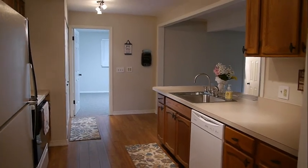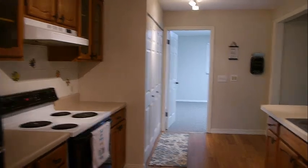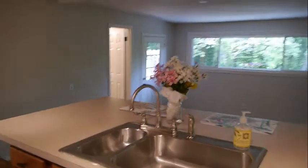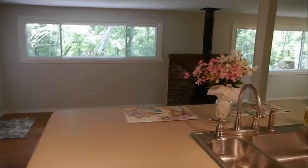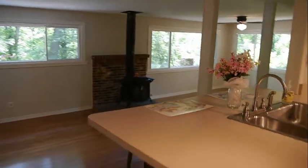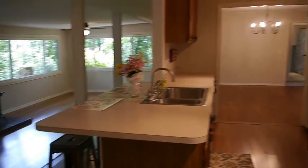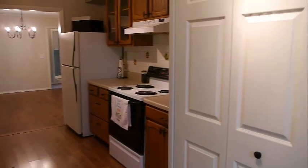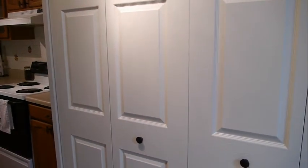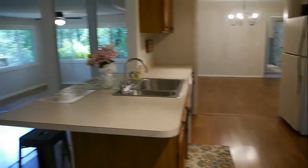You'll see here that this is a nice open floor plan. And here is a little island going into the large family room. So if you have kids, this is a great place for them to do their homework. Have a seat, guests can talk to you while you're cooking in the kitchen if you have a party. It's just a wonderful floor plan. Here on the right, we have our washer and dryer closet. Very convenient. And you'll see these laminate floors throughout this area.